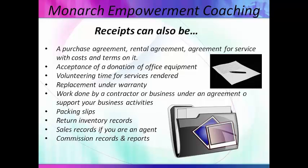If you have a replacement under warranty agreement for a piece of office equipment, let's just say you've bought a multifunction printer and you have a replacement warranty, the printer gets damaged, you need to be able to enact the terms and conditions of your warranty, but if you don't have it, you can't do it.